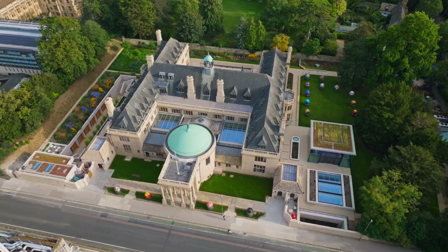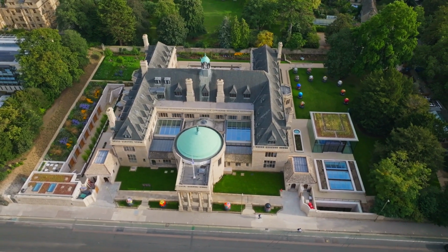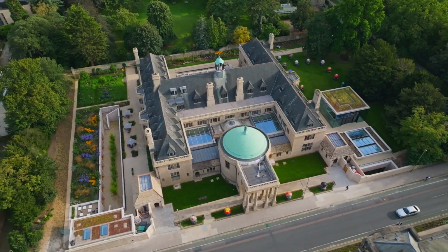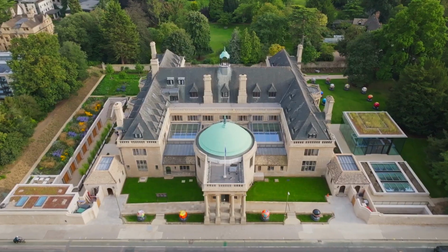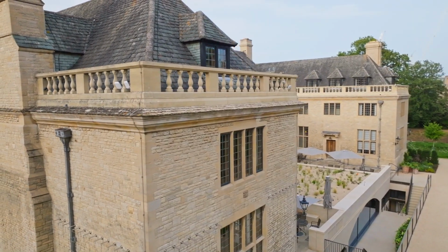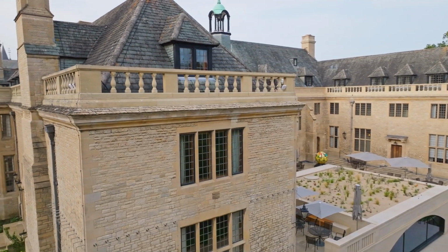Rhodes House is the home of the Rhodes Trust, who convene the Rhodes Scholarships, which is the oldest graduate scholarship programme in the world. We find brilliant people of character from all over the world and bring them to Oxford University to study for 2 to 3 years. Rhodes Scholars go on to form a lifelong community, seeking to change the world for the better.